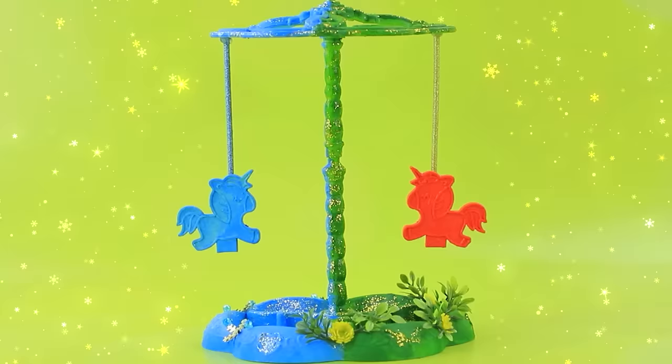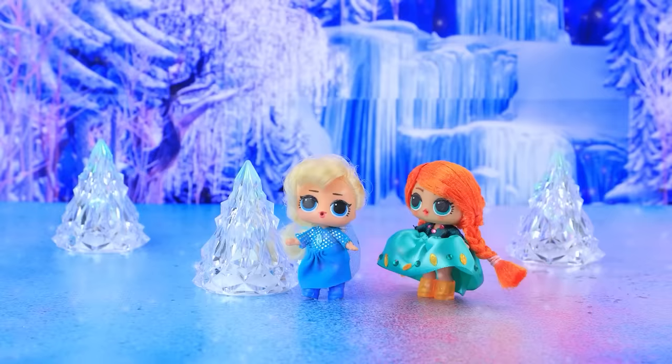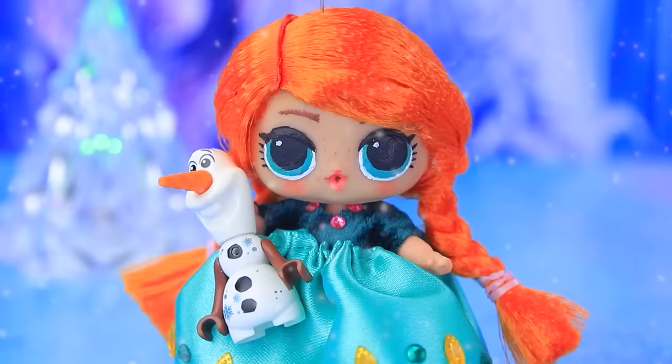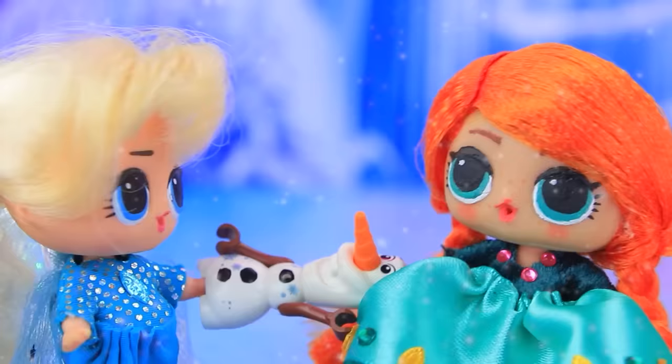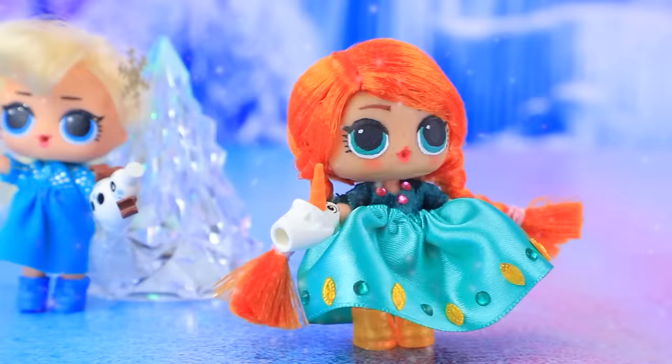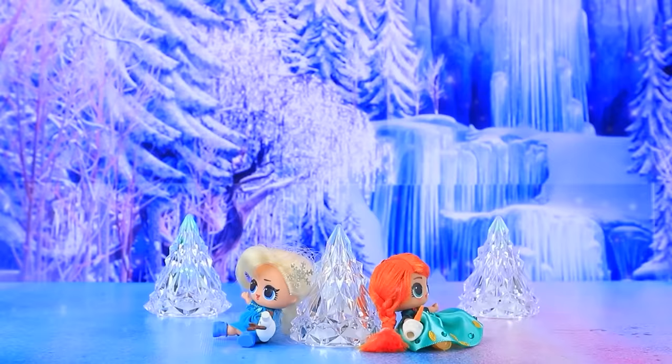Come take a ride. The sisters are walking into the woods. What an unexpected find. Wow, a snowman. Let me see. I found it first! Oops! Now it's broken! It's all because of you! The fairy of the winter forest appeared.